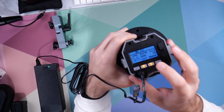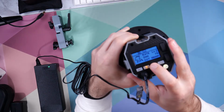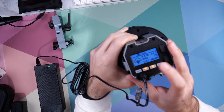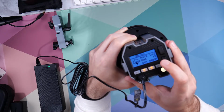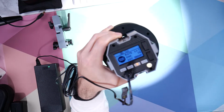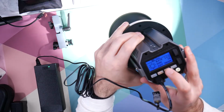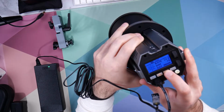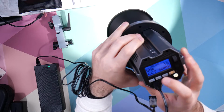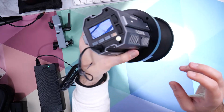Lightning. Thunderstorms. And SOS. Okay, and light bulb. Cool. Okay, and then you can go back into this mode and just use it as a regular light. Yeah, not bad. Okay, so other things I would note.